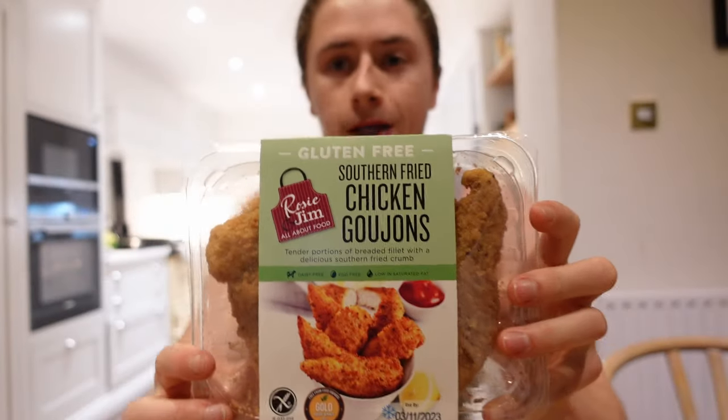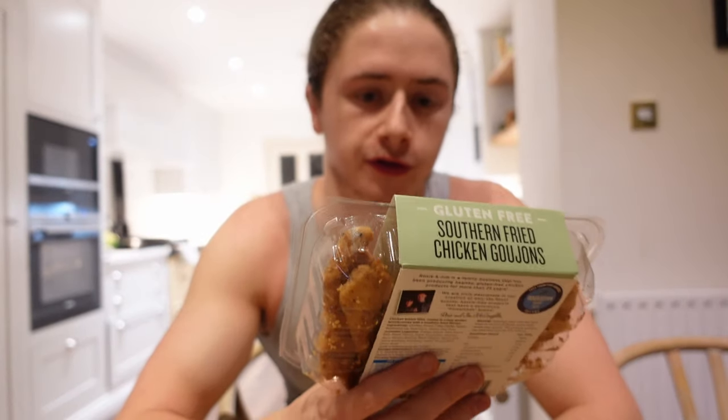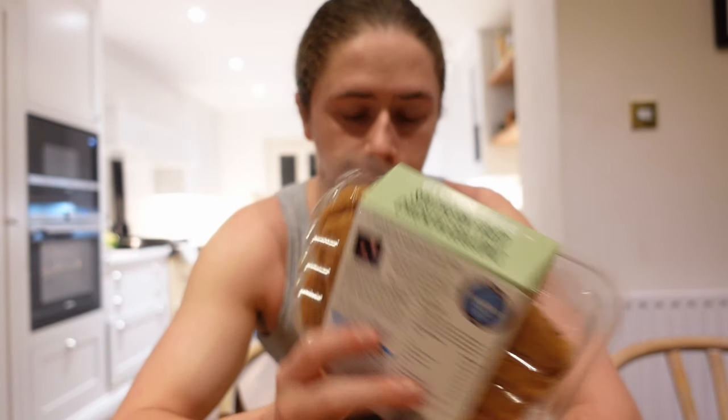All right guys, so we're back from the store. Post-workout meal, I've got this packet of Southern Fried Chicken Tenders. In here, we've got 186 calories per 100 gram, and there's 300 grams. So you're looking at about, what is that, 550 calories? And then you're also gonna get I think 51 grams of protein and 550 calories just for this pack alone.